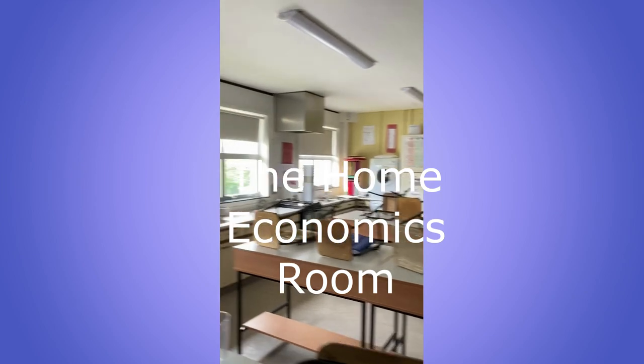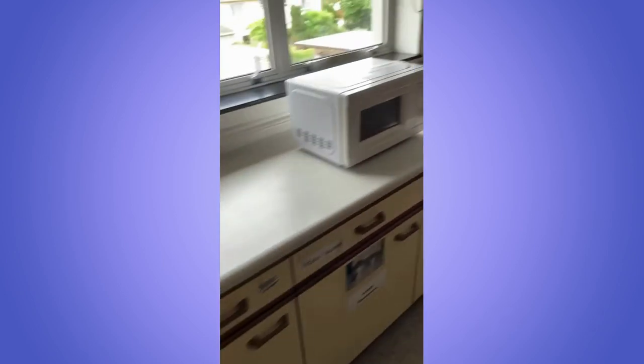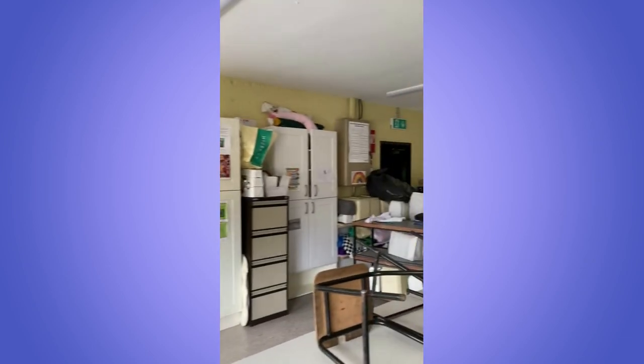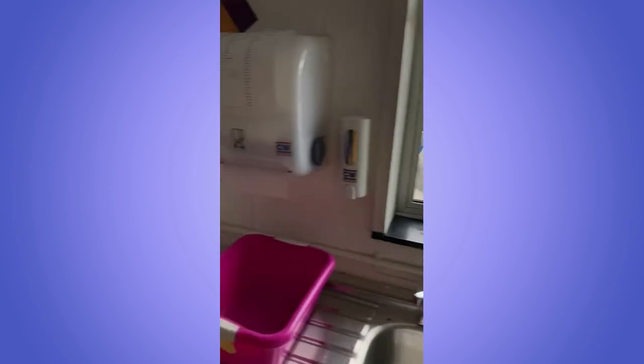This is our home ec room. So you can see you've got your ovens, microwave, and then down the back you've got washing machines, chopping boards, loads of other equipment which your teachers will show you how to use safely when you arrive.